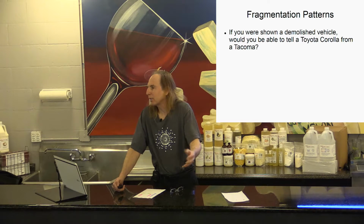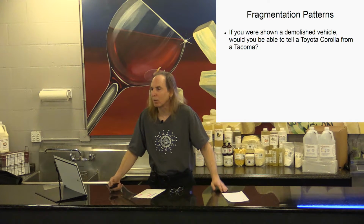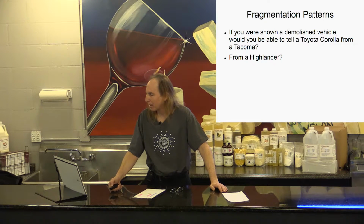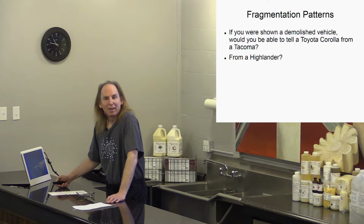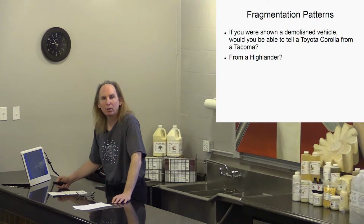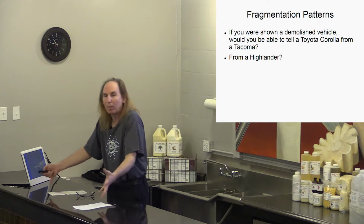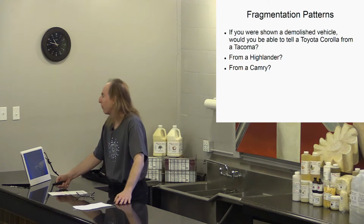You never find half a tailgate. The tailgate came off as the tailgate. The door, the windshield, all these parts came apart intact. Can you tell it from a Highlander? What is a Highlander? Yeah, so a Highlander is much bigger than a Corolla. You add up all the parts. Oh my God, if you can't tell a Highlander from a Corolla, you're not trying very hard, because physically the pile is just bigger, the parts weigh more, and there are more weighty parts when you add them up.